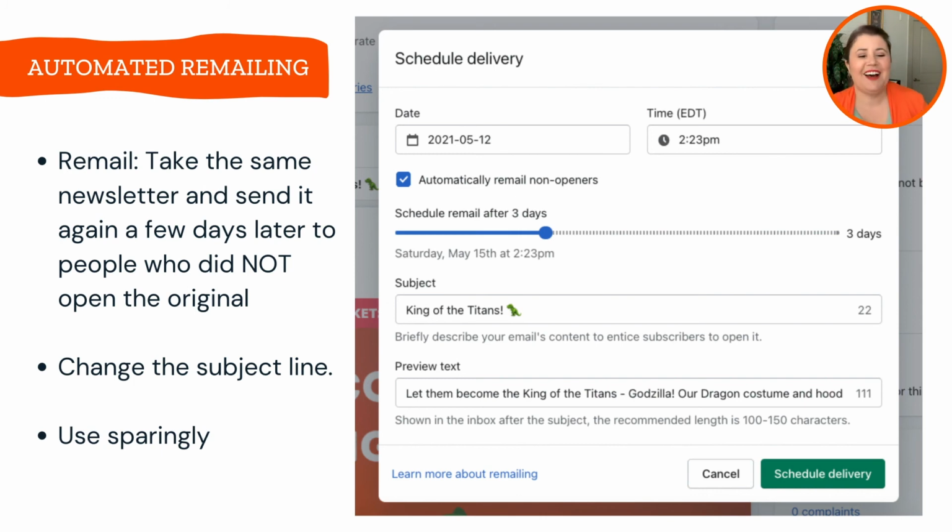Please don't do that. What you want to do is, if you only send monthly or maybe twice a month, pick a special message and maybe remail that. So for instance, if you have a big 4th of July sale, you could have a last chance message that goes out, and that could be a great remail. You can set it up in the app. It just takes a couple of clicks and you change the subject line. Very easy to do.